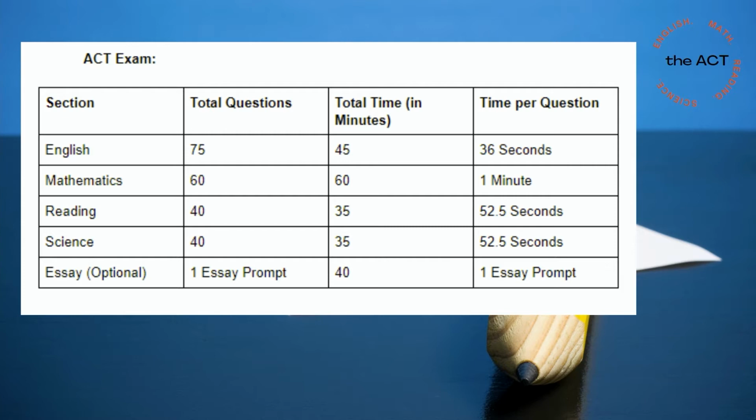You'll see the timing per question. So you have like 1 minute per question on the math test. That doesn't mean that you necessarily have to spend 1 minute on each question, because the questions at the beginning are much easier than the ones at the end. But this does allow you to have some kind of timing.